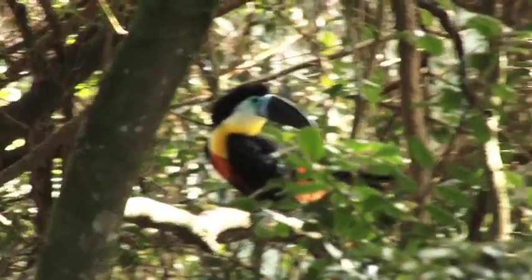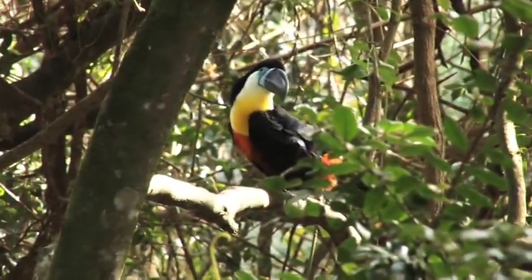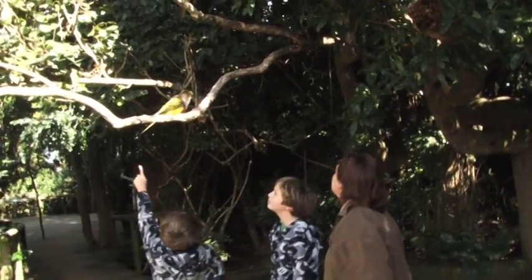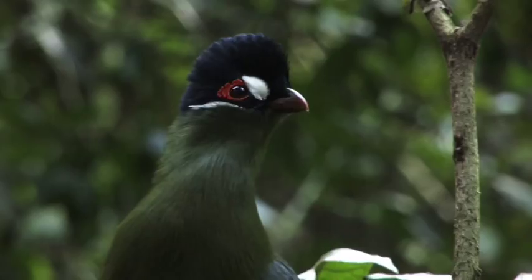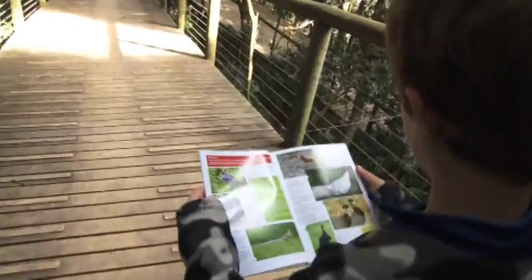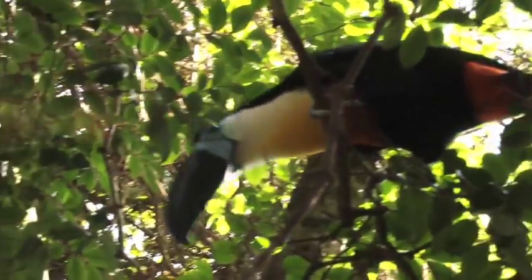Is that a toucan? Yeah, that's a toucan. That's called a channel-billed toucan. The boys love pointing out all the birds. From Australia. Those are so naughty. Where's the mohawk? And reading about them in the guidebook we got on the way in. Interesting. Green page 33, I think. Picking up a guidebook or creating your own from a museum or a park's website is a great way to keep the kids engaged.